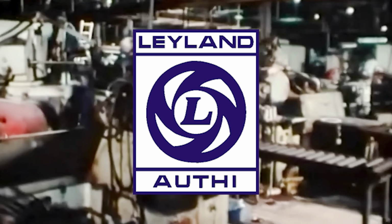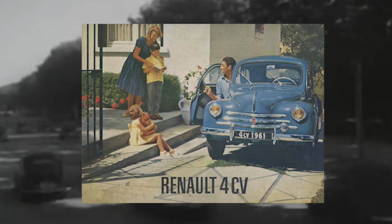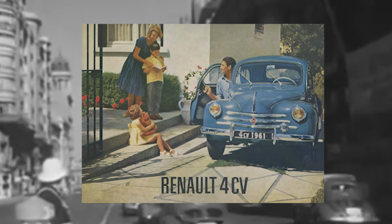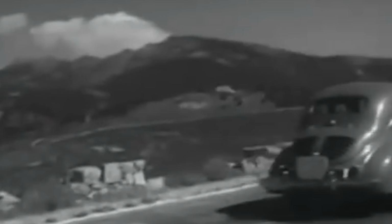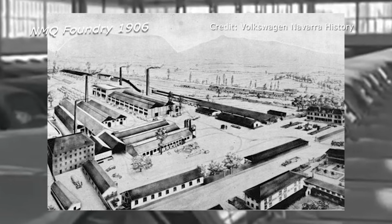To understand Authi, we must first start in 1945. After the Second World War, Europe needed to rebuild. NMQ would be founded in 1948 by a merger of two Spanish companies. With their combined might, they would begin building engines for the Renault 4 CV, which was built under license in Spain by FASA. NMQ would begin to grow, it would expand and reinvest.